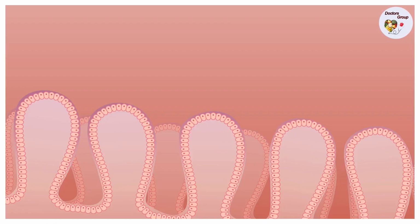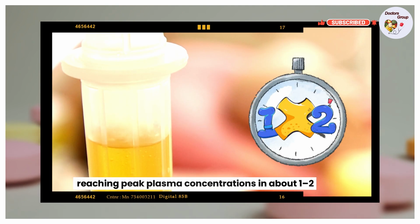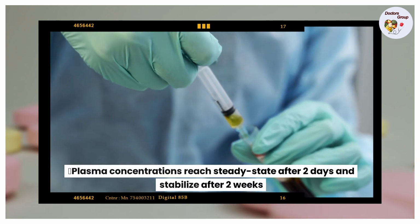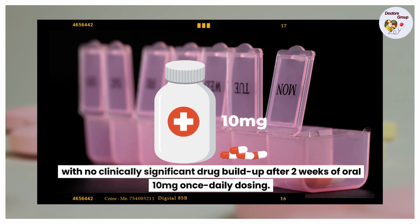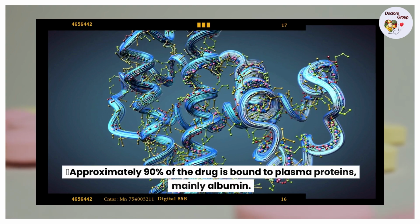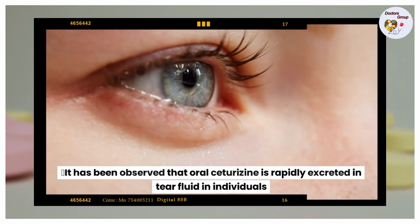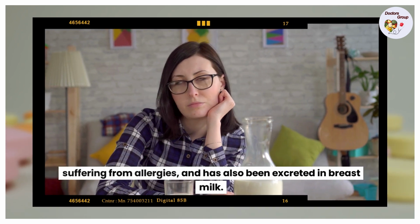Pharmacokinetic profile. Oral cetirizine is absorbed in the gut at a dose-dependent rate, reaching peak plasma concentrations in about 1 to 2 hours. Plasma concentrations reach steady state after 2 days and stabilize after 2 weeks, with no clinically significant drug buildup after 2 weeks of oral 10 mg once daily dosing. Approximately 90% of the drug is bound to plasma proteins, mainly albumin. It has been observed that oral cetirizine is rapidly excreted in tear fluid in individuals suffering from allergies, and has also been excreted in breast milk.